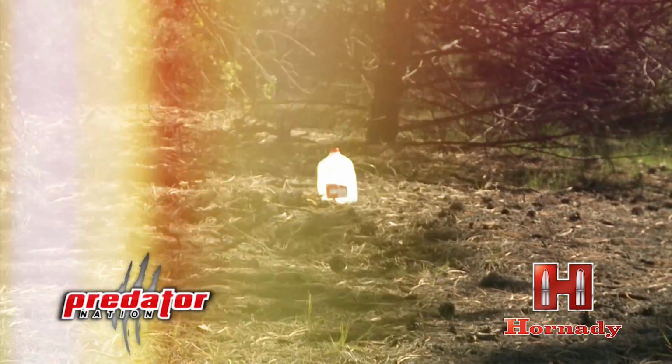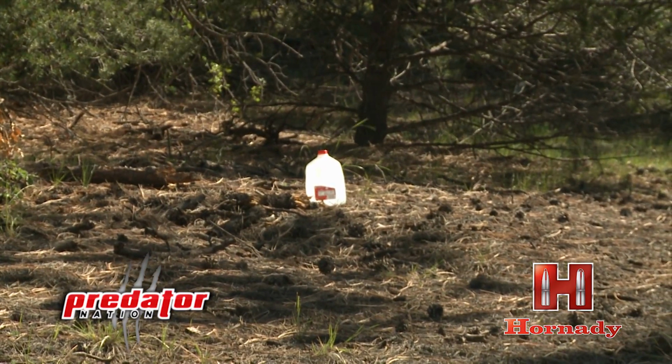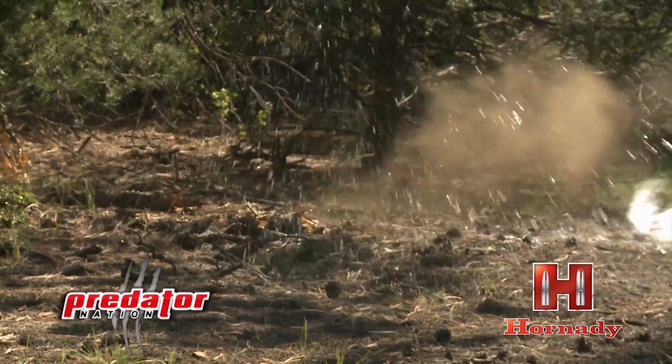That's a Hornady right there. 300 grain hollow point. And that's what it does to a gallon milk jug of water. Oh, that smells good. That's a redneck fragrance candle.